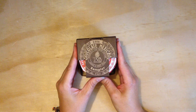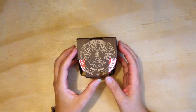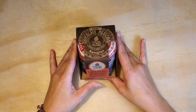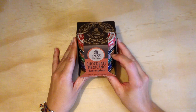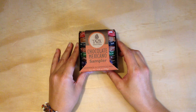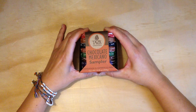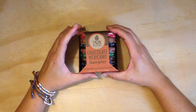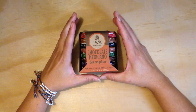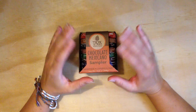And so I thought I'd get it because it looked interesting. So this is Mexican chocolate, and it has 8 different flavors. The Mexican chocolate, I think I've had it once before. I think the texture is a little different than your typical other types of chocolate that you may have had.